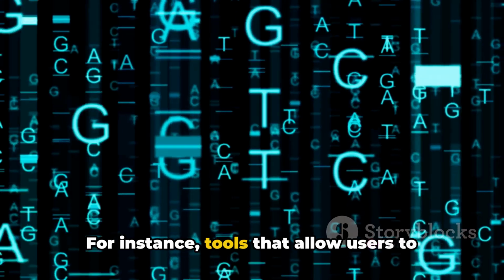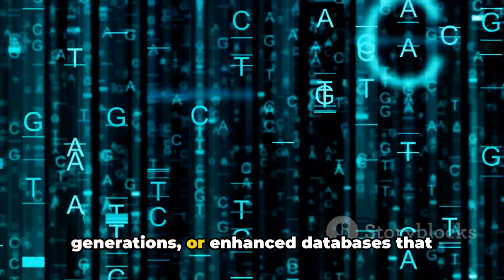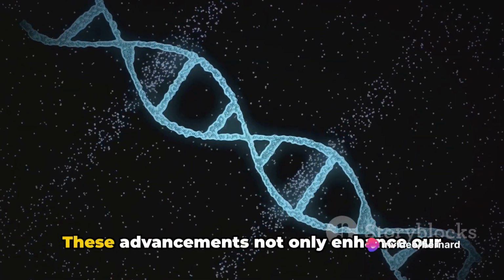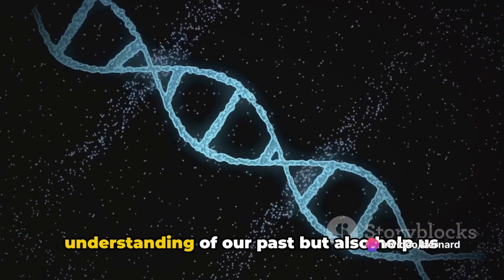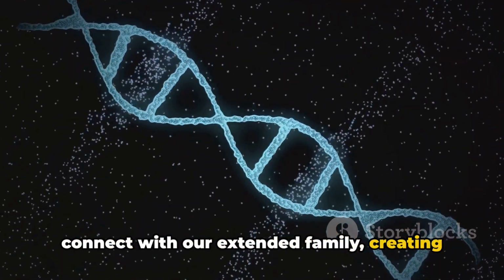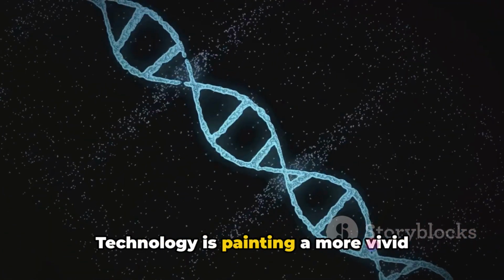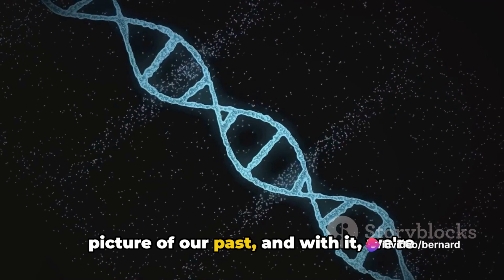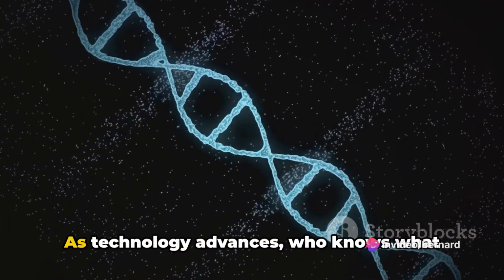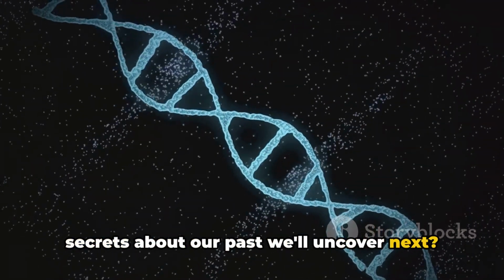For instance, tools that allow users to map their migration paths over generations, or enhance databases that can match us to relatives we never knew existed. These advancements not only enhance our understanding of our past, but also help us connect with our extended family, creating a global community linked by shared ancestry. Technology is painting a more vivid picture of our past, and with it, we're gaining a richer understanding of who we are and where we come from. As technology advances, who knows what secrets about our past we'll uncover next?